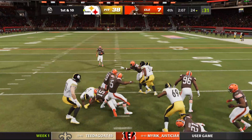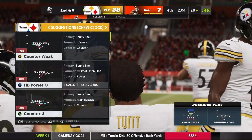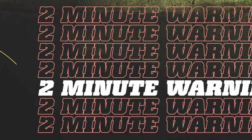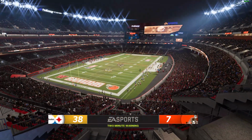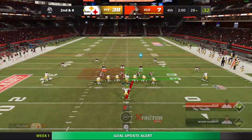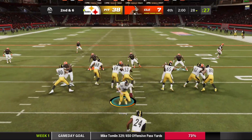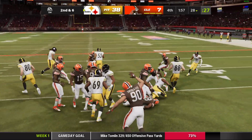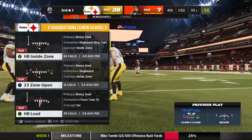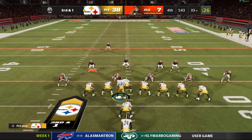Starting the drive with Snell, and he'll manage to pick up about 4. It's 2nd down. Just 2 minutes remaining here in the 4th quarter of what has been a one-sided affair. So the Steelers with the football as we get you reset. They've got a 2nd down now as they look to salt this one away. Again they defer to Snell. He'll be hit down at the 33, 5 yards on the play. That's what you want. Straight ahead positive gain. Just keep that clock ticking.